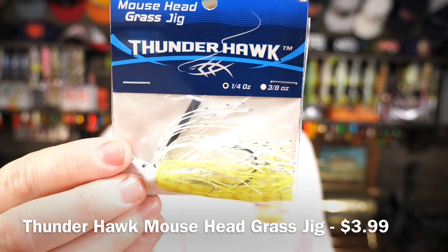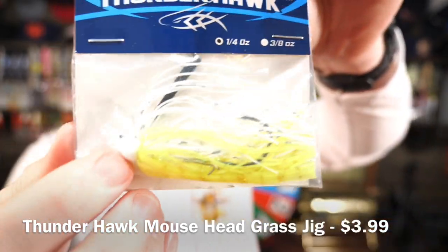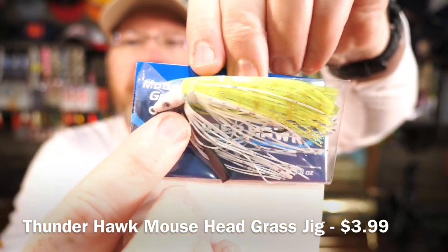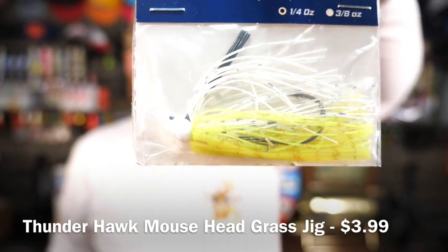Thunderhawk Mouse Head Grass Jig. This is white and chartreuse, 1/4 ounce. Thunderhawk Lures makes good stuff. I like Thunderhawk Lures. No problems with that bait either.